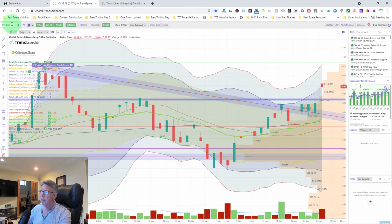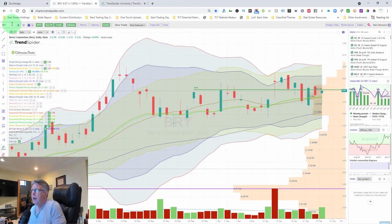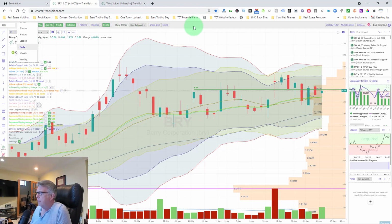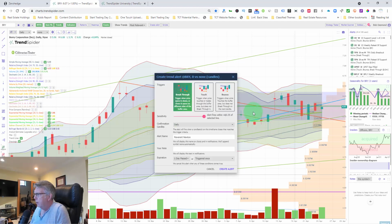Inflation is here. Next chart up, BRY. Berry Petroleum. This is a Bollinger Band squeeze. Daily chart. I've already identified resistance above. And you can see that TrendSpider picked up a support level below where we bounced off of last week. It would have been great if I had an alert set down there. So let's set an alert for a breakout above this resistance level. No sensitivity. I'll keep this active for 5 days. That should do it.